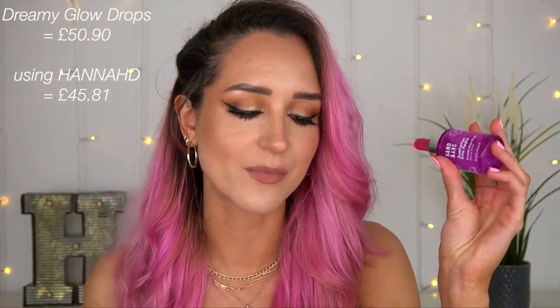The drops on their own are £50.90. With my code, you can get £5.90 off, which makes it £45.81, and you do get free shipping for that. The mask was £56.90. It's now £42.60 on the site. Sometimes you can't put codes on top of promotional items, but this you can, which is good. So you can get £4.26 off using my code, which takes it down to £38.34, which is a little bit more doable.